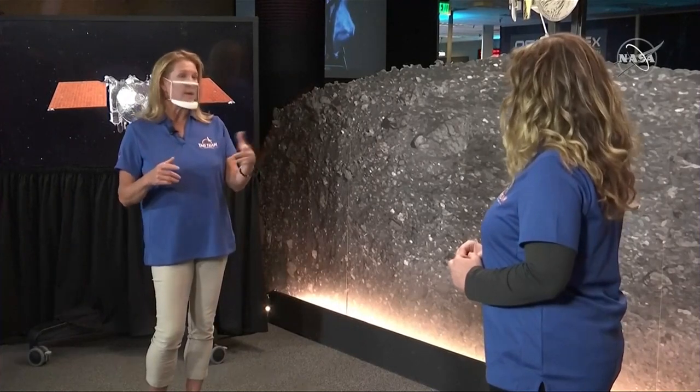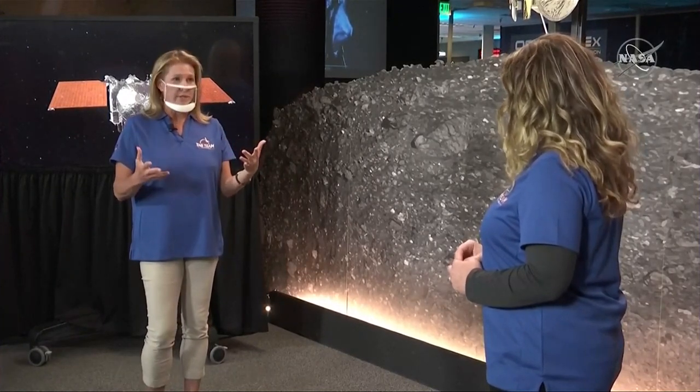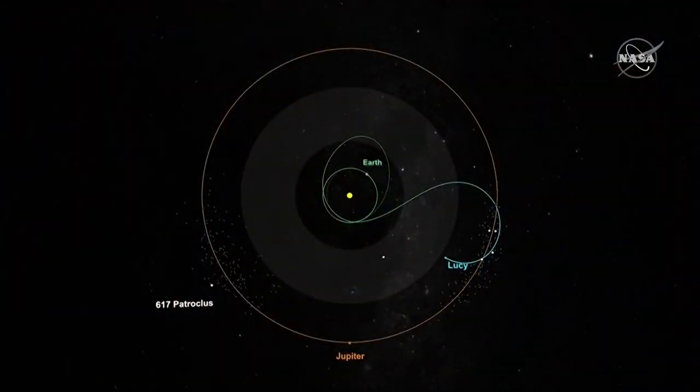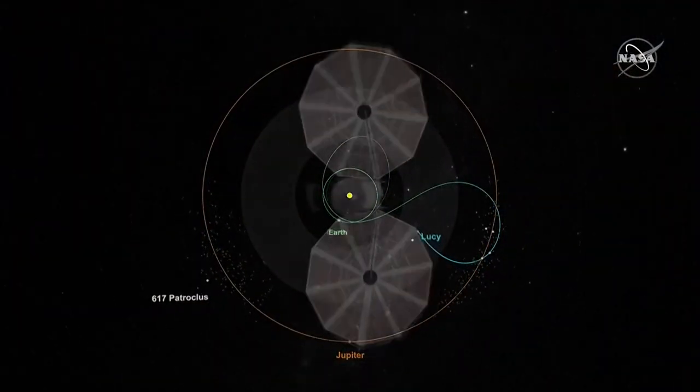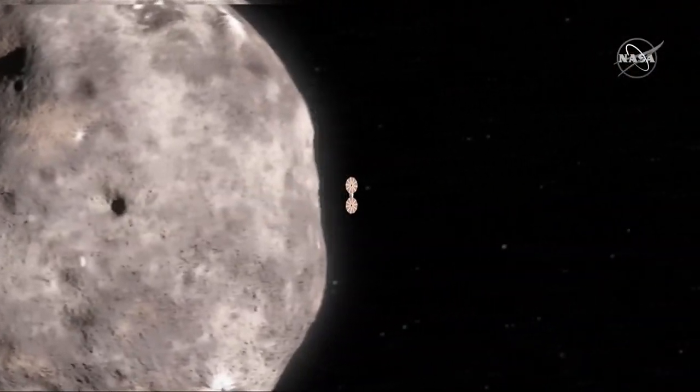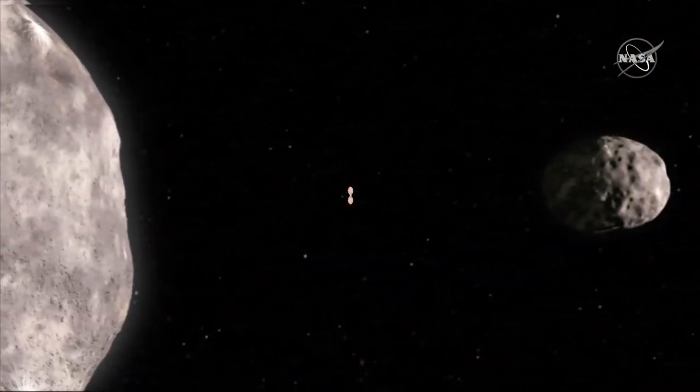We also have other types of asteroids called Trojans that are clustered in two groups that lead and trail in Jupiter's orbit due to a balancing act of the pull of both Jupiter's and the sun's gravity on them. NASA has a mission to those Trojan asteroids called Lucy. It's going to launch next year, next fall, about a year from now, and it's going to go visit several of these Trojan asteroids.